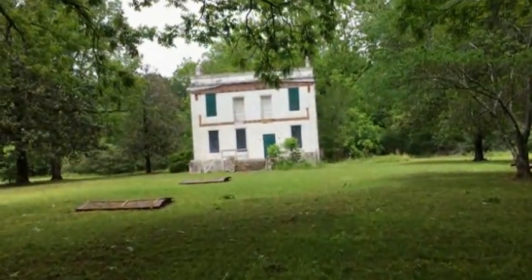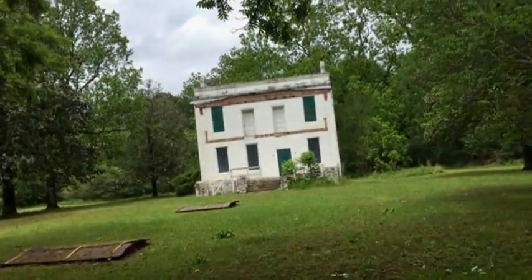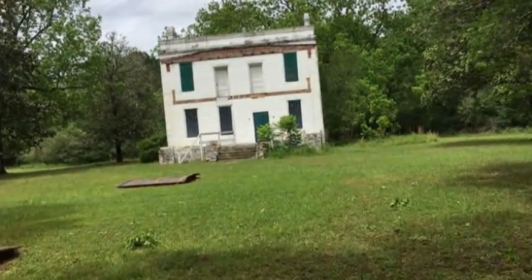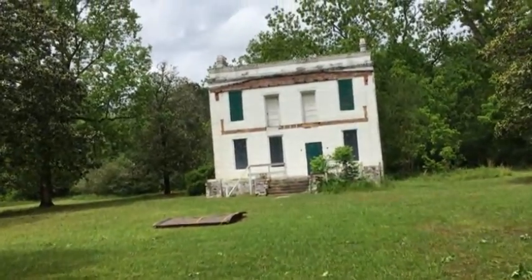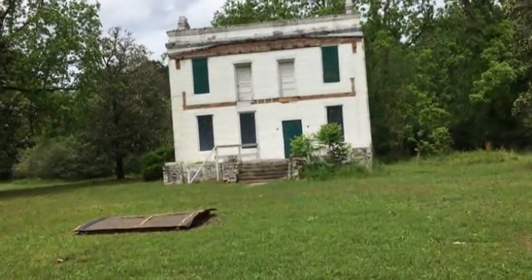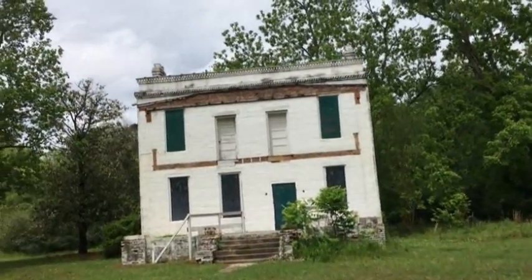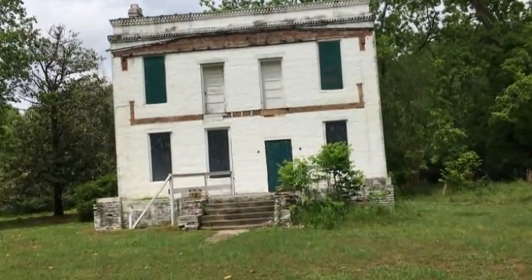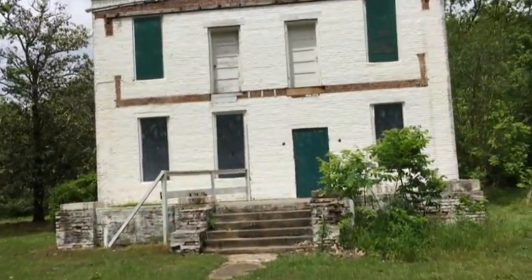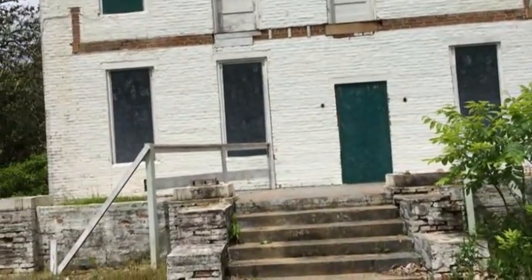This is pretty neat. This house, well, this building, I should say, it was a house eventually, but this is the structure of a two-story slave auction. And it was built in 1860. And this is where people would come to bid on slaves.